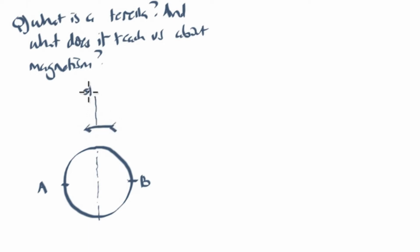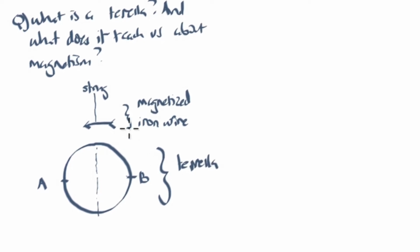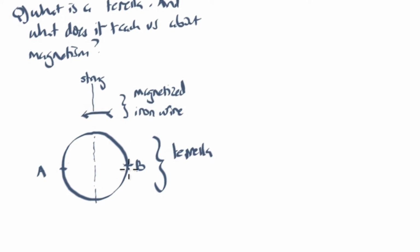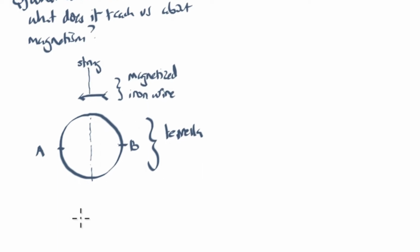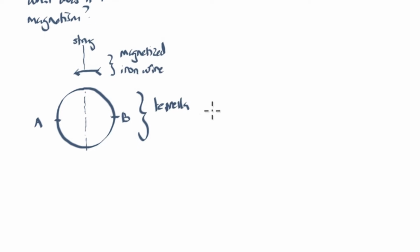Okay, so here's a string. And this right here is a magnetized iron wire. He'll talk more in a little while about how you magnetize iron wire, but if you'll just grant that you can take a piece of iron wire and magnetize it, hang it from a string near this terrella, then what will happen is this wire will orient itself. It will orient itself compared to this terrella. If you were to hang it here, it would orient itself in this direction, and if you hang it in different locations, it will always be orienting itself compared to this terrella. Okay?